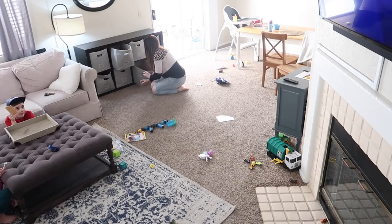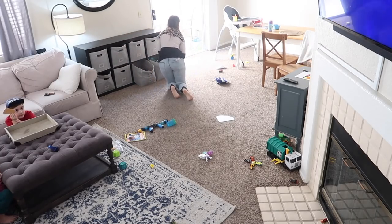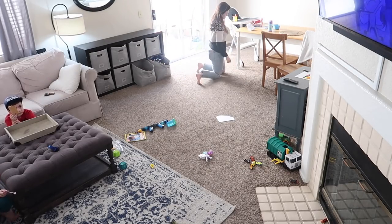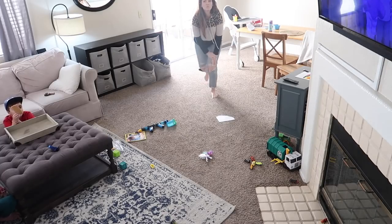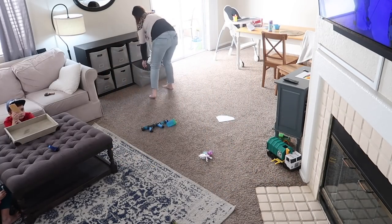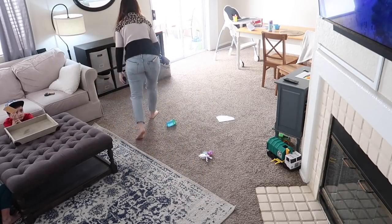So because I had been working so hard on the kitchen this day, my living room had turned into a disaster, which I know I could have just asked my kids to clean up, but some days I just want to do it myself and just get it done without having to hassle anybody.